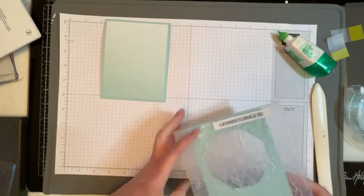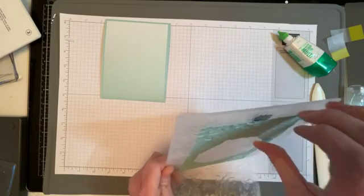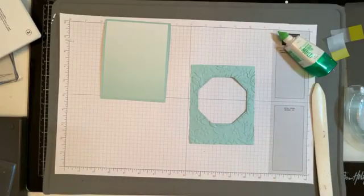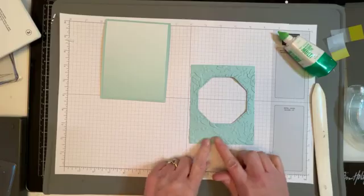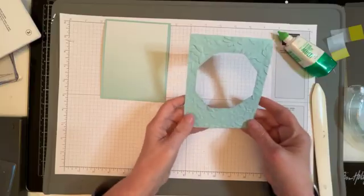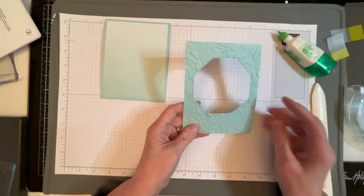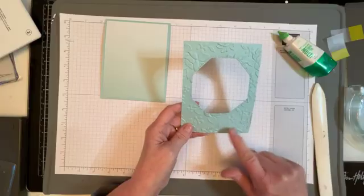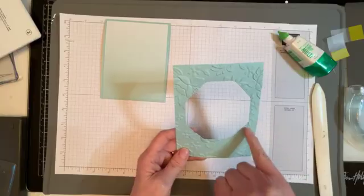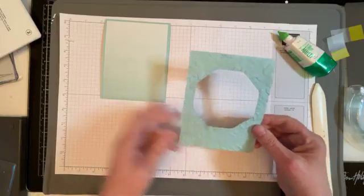All right, let's go ahead and, oh, I love this. Check it out. I love this folder. It's funny, I was never a really big flower person, and now I am, thanks to my friend Patty. But look at these flowers. They're so pretty. And like I said, you can still see the eyelet pattern around the octagon.